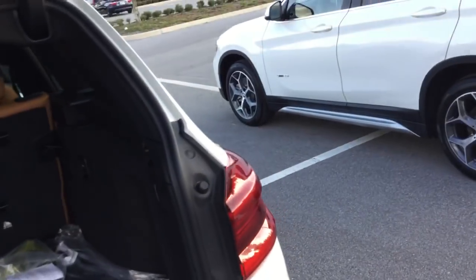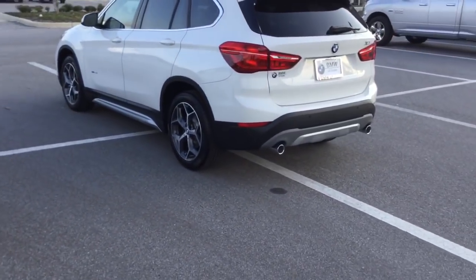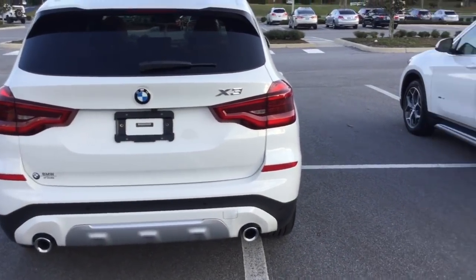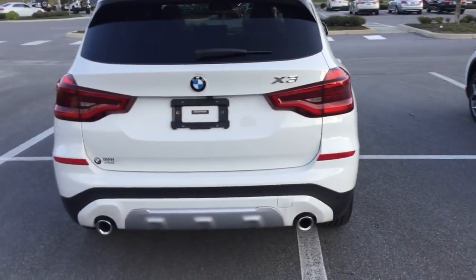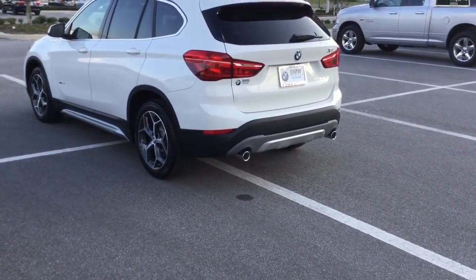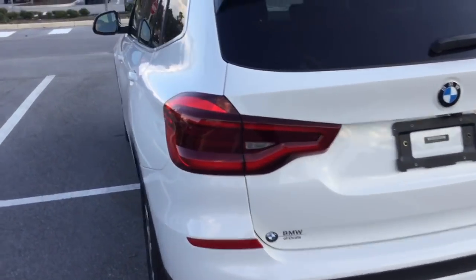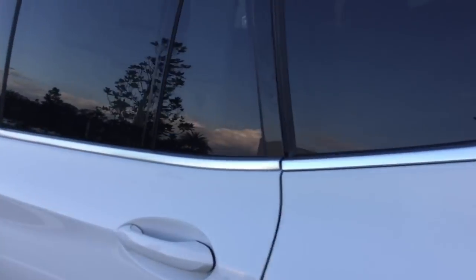Now, I do want to say that both of these vehicles, I'm just going to close the door there, have the same towing capacity, which is 3,000 pounds, and that's including the trailer and everything. But you do need to get a trailer hitch for either one, because neither one of these comes with a trailer hitch already. I'm going to, again, apologize a lot about the glare.